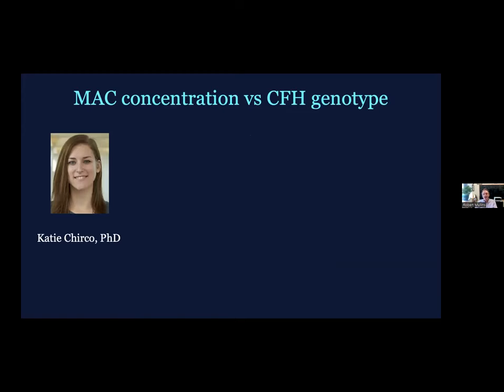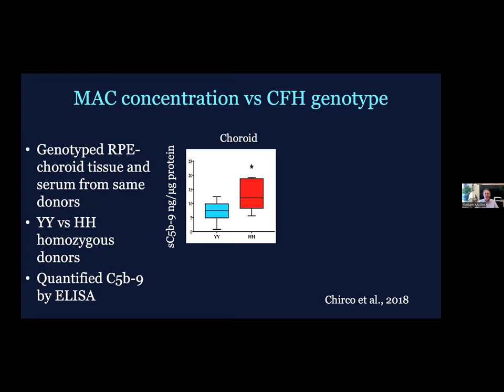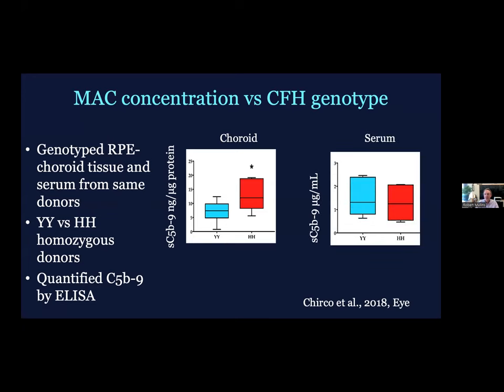So how about factor H genotype? These are experiments that were done by Katie Chirko, who was a doctoral student in my lab for a few years and is now a scientist at OHSU. Looking at genotyped RPE choroid tissue, we collected RPE choroid tissue and serum from the same individuals. What we found is that the abundance of MAC is significantly higher in the choroid of patients that are homozygous for the high risk factor H genotype compared to low risk. But if we look in serum, we see no difference between high risk and low risk. So there's something specific about this polymorphism and its action in the choroid: we see more MAC in choroid than other organs, and there's an effect happening right here where we see the vascular loss.